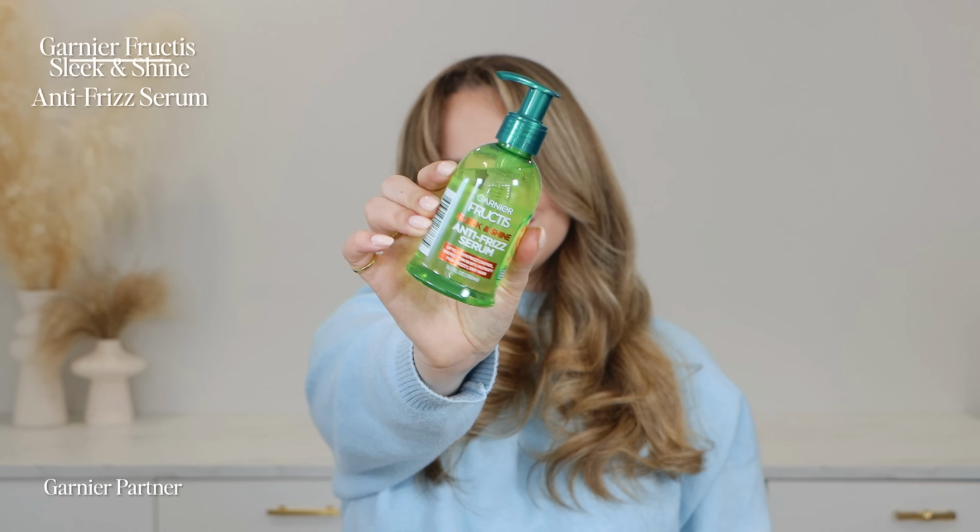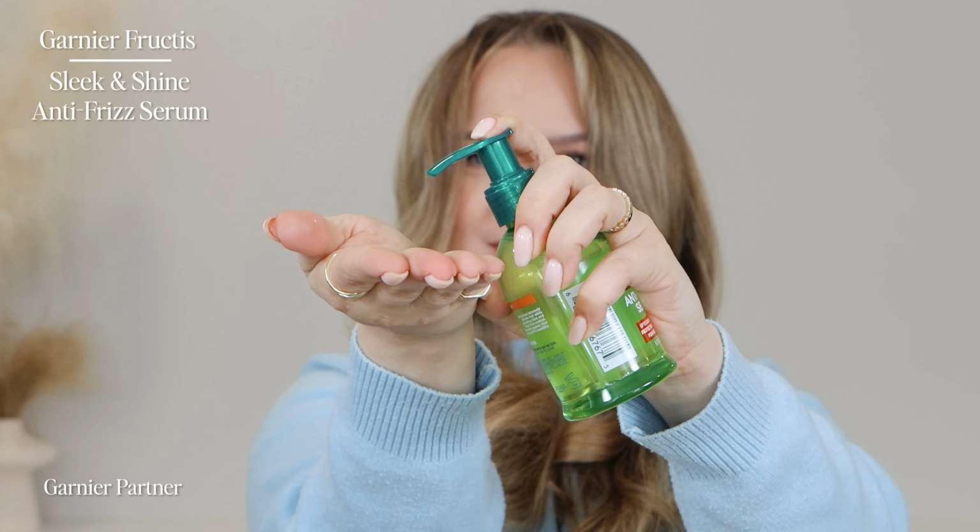Okay, my hair is bouncy and shiny and soft and it smells incredible, but I do think I'm gonna add just a skosh more. So I'm gonna use the Sleek and Shine Anti-Frizz Serum to give me that extra little bit of shine and control frizz for up to 72 hours.